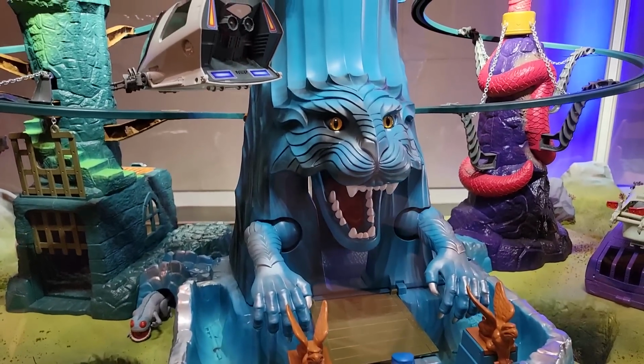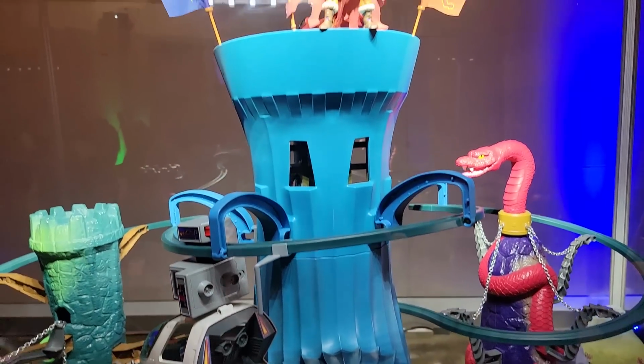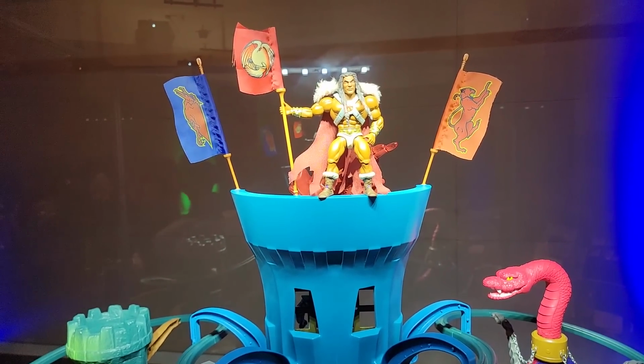So if this looks like something you're interested in, definitely stay tuned. Pick it up, grab it, add it to your collection. We all have to find space to put this thing. Yikes, it's huge.